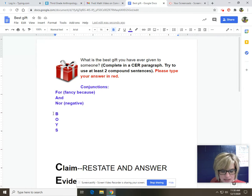Our next one is B is for but. It's like a different opinion. Yes, you can watch TV, but first you have to do your homework. So it gives a condition. The next one is or, where you get a choice. Sam, you can watch TV, or Sam, you can read a book. So there's a choice involved. Yet is kind of like but, and so is very much like and. So those are our conjunctions.